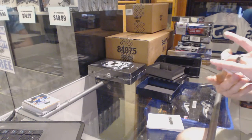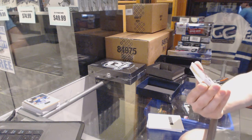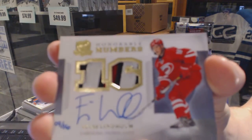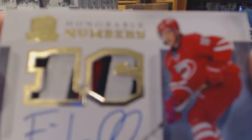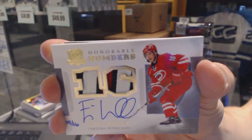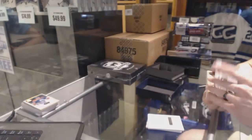Oh, nice. We've got an Honorable Numbers dual patch and autograph, number 9 of 16 for the Carolina Hurricanes, Elias Lindholm.